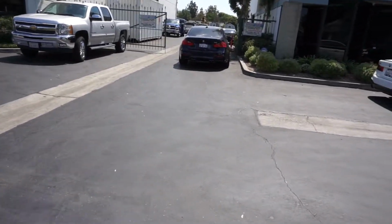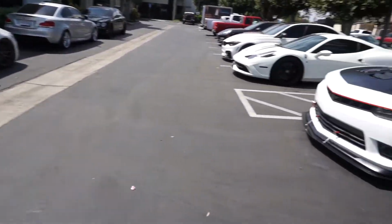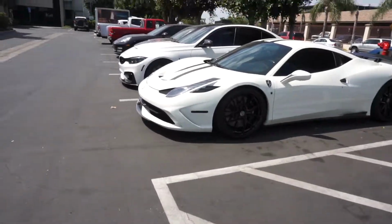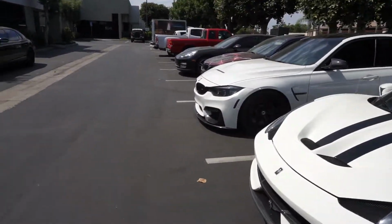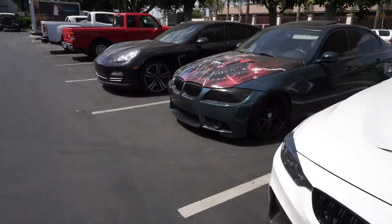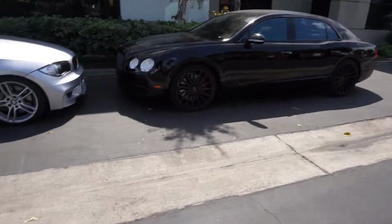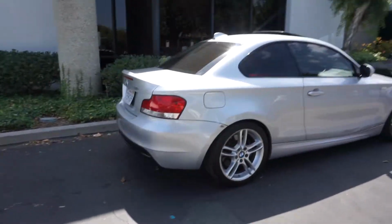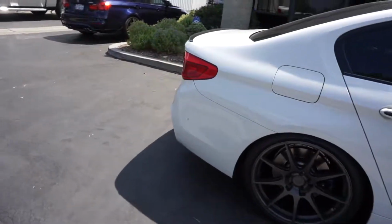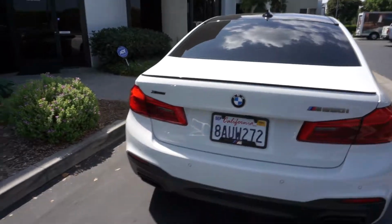Just pulled up to SSR Performance. Let's look at this lineup that's outside. Jesus Christ. Z06, Ferrari, this F80 CS, this E90, this Bentley, this I-35. And what do we have here? An M50i, sick.